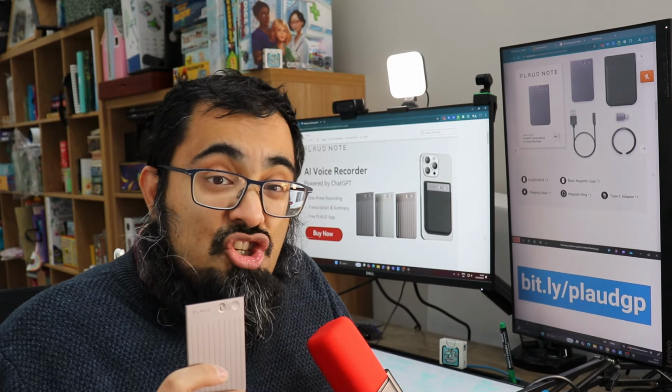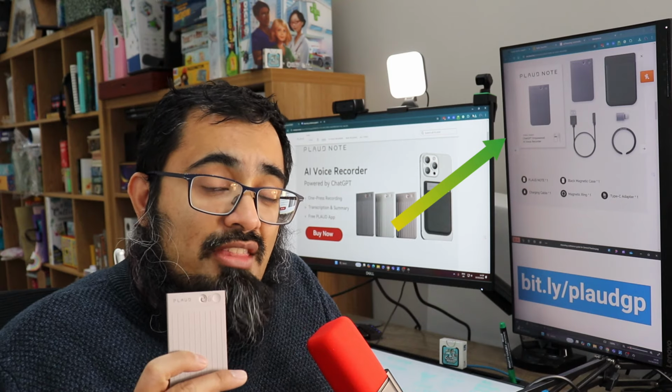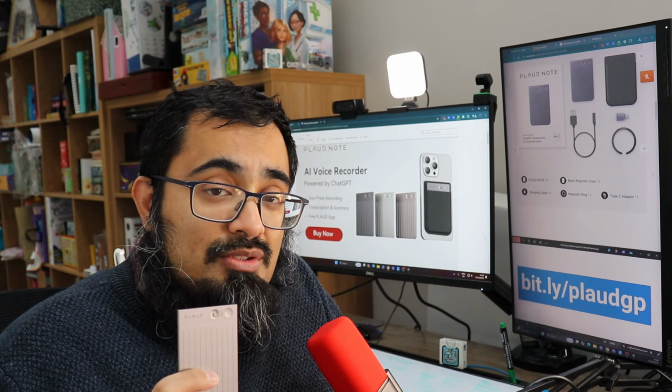That's the Plaud Note that you're looking for. Just so you know what you're going to get, as you can see on the left screen here, that's everything you get in the kit, which includes the device, a case, a charger cable, a MagSafe clip, and some connector cables as well.